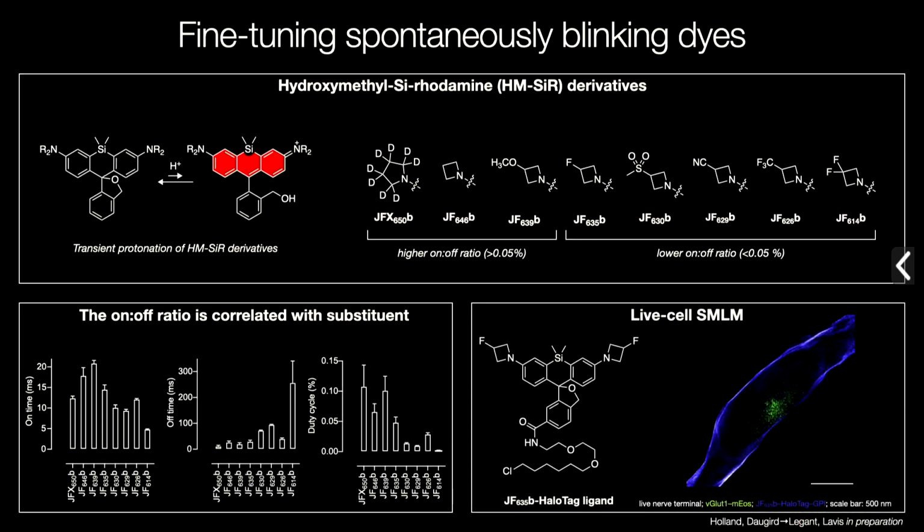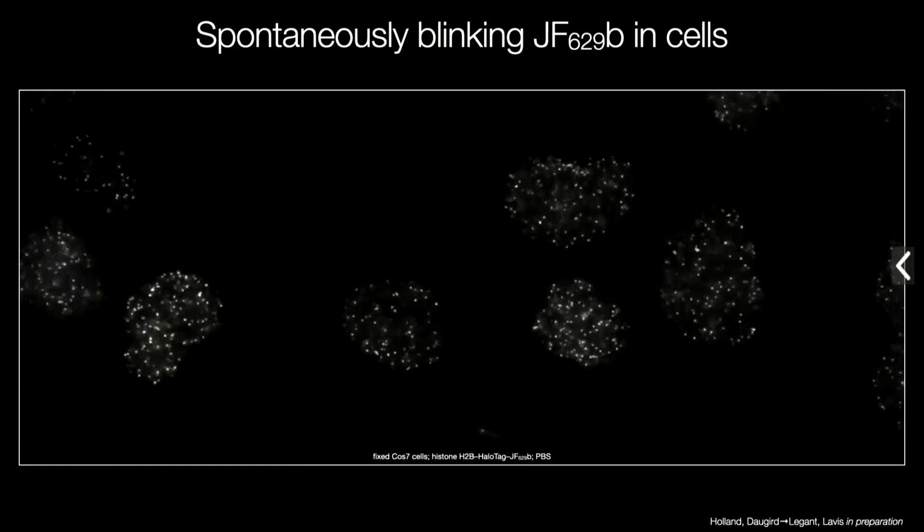This is unpublished work from Tim Ryan's lab using this JF635B now in living cells. And so he could do 2-color live cell localization microscopy. Here, this is labeling the membrane, and then he used a photoconvertible fluorescent protein to look at these synaptic vesicles. All right, and this is just spontaneously blinking JF629, another one of our B dyes in cells.